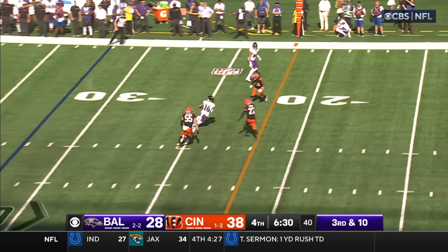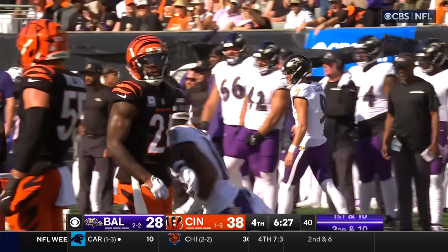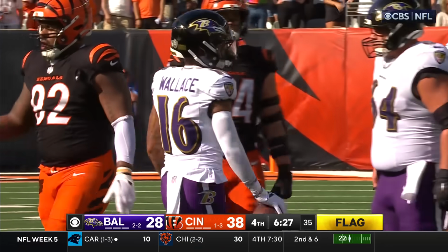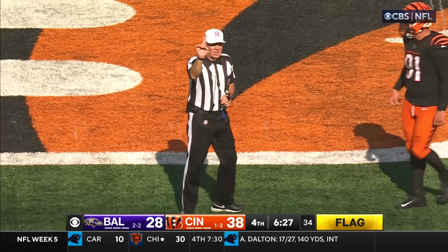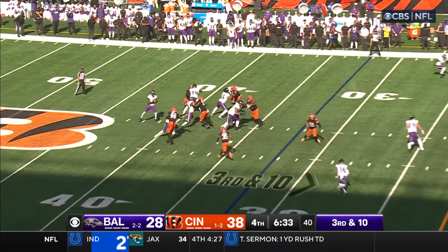Jackson underneath the cross. Tylan Wallace. And grabbed from behind by Geno Stone, his former teammate. They get to the 20. A flag. Late hit. It's on Hendrickson.